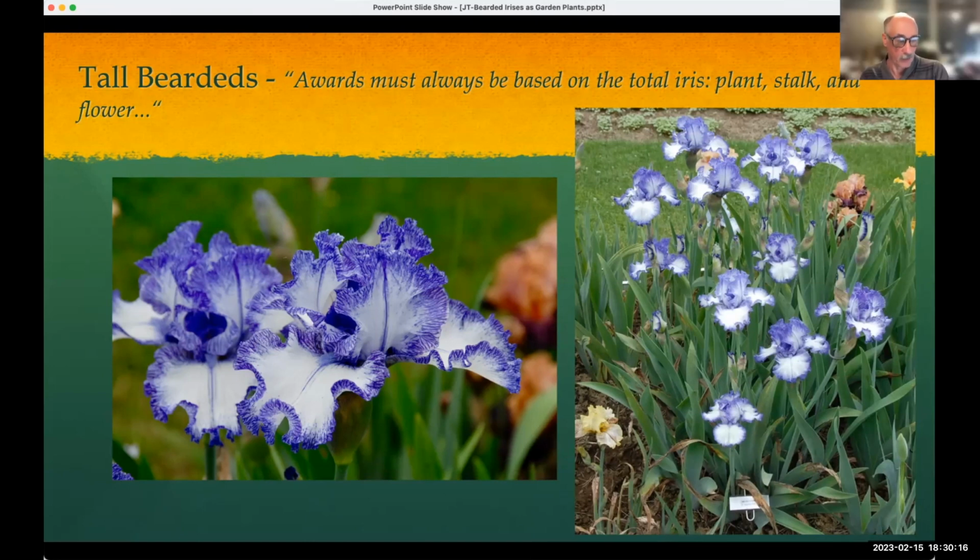And then Gene Richter put in a clarification: show bench judging standards should apply the standards that were in place when the iris was introduced, not necessarily current standards. That's exactly how you judge.